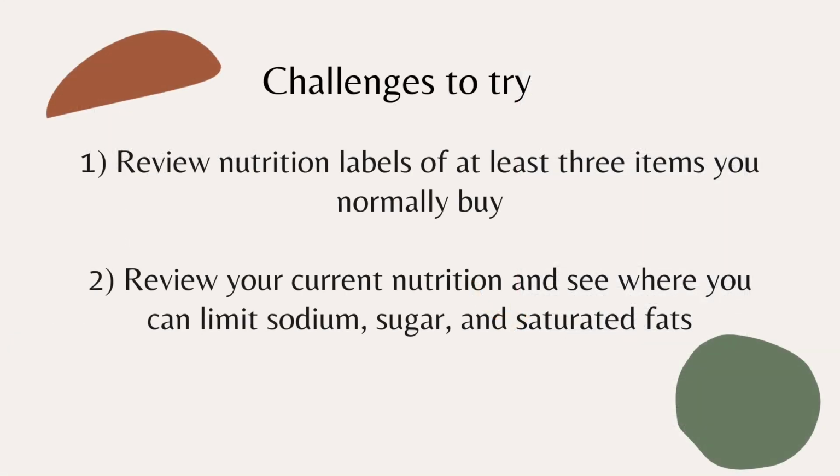Now that we've learned a little bit more about nutrition labels, I have 2 challenges for you. First challenge is next time you go to the grocery store, stop and analyze the nutrition label of at least 3 items you typically purchase. What do you notice from what we've learned today? The second challenge, I encourage you to track your nutrition in this next week. Review where you can make changes to limit sodium, sugar, and saturated fats.